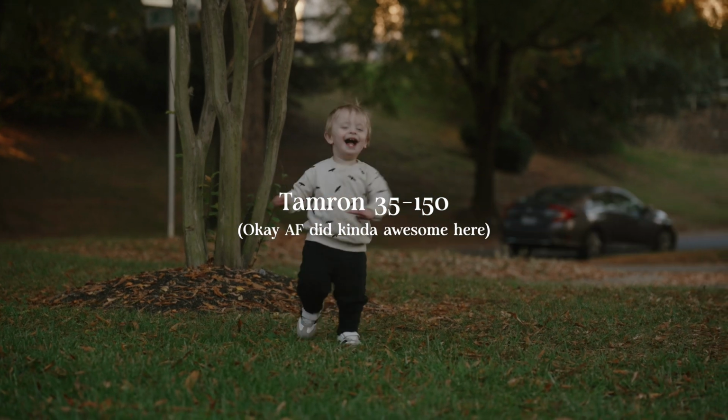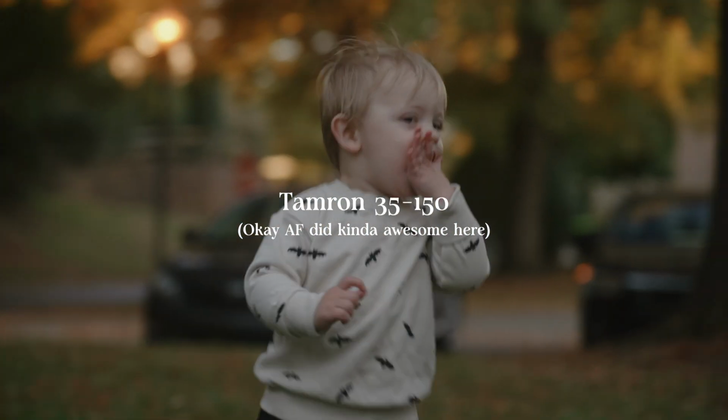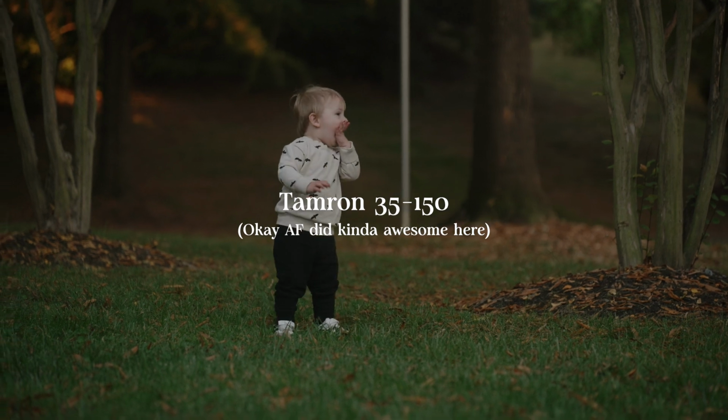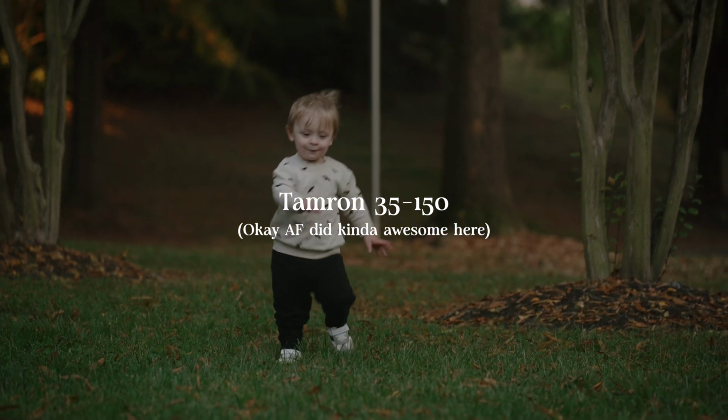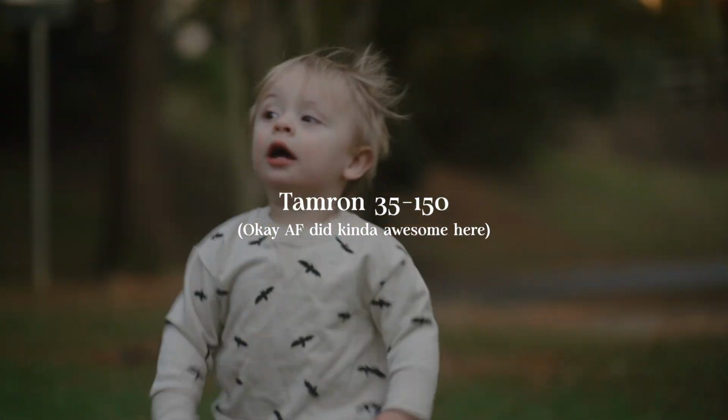A few of those cons really lie within the autofocus. Now, I will go ahead and say I've never really fully trusted autofocus to begin with. Still don't. Still have anxiety oftentimes using autofocus, hoping that there's not a lot of breathing and things going on in my frame that I don't want to be there.